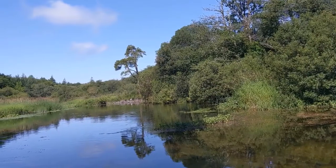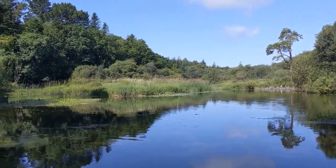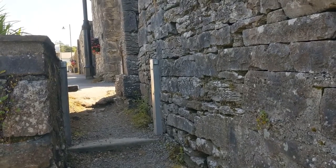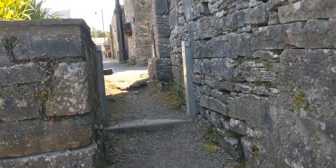But yeah, there's just a little end of it here, and I thought this was kind of cool, so I came down a little path, and yeah, it's really not much of a path at all, but there's just the water there, and you walk back up and you're directly on the street again. But I mean, the village is cute, but it's very small and there's not that much to see, so I'm not gonna film much of it.